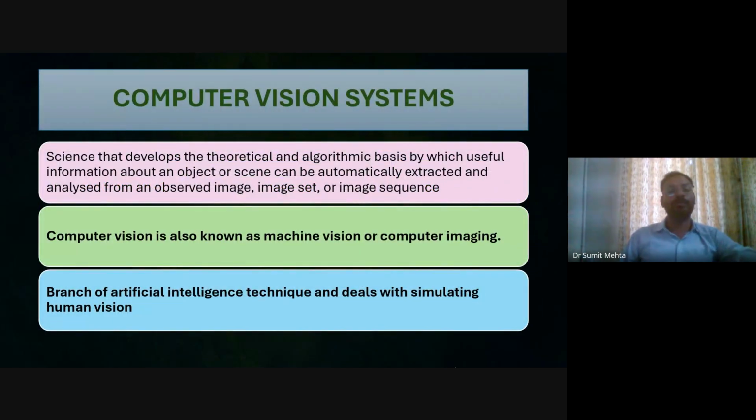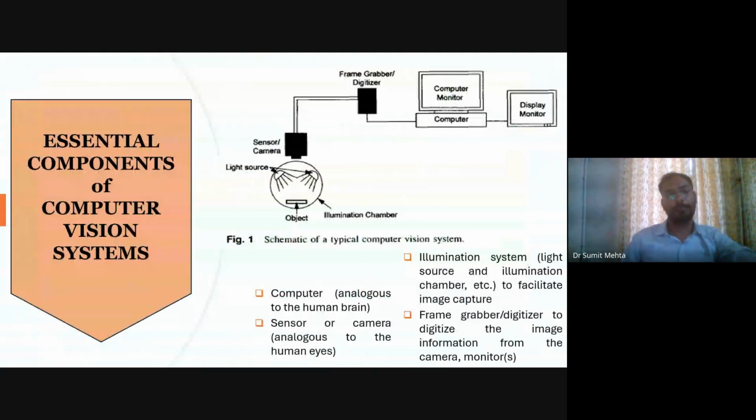So what is the computer vision system? It is also known as a machine vision system or computer imaging system. It is the science that develops the theoretical and algorithmic basis by which useful information about an object or scene can be automatically extracted and analyzed from an observed image set, or image sequence. The basic thing we have to give to the computer vision system is the feed. Then it is analyzed. We have to code the main code which will circulate the data according to our algorithms. So in this branch, artificial intelligence techniques deal with simulating human vision.